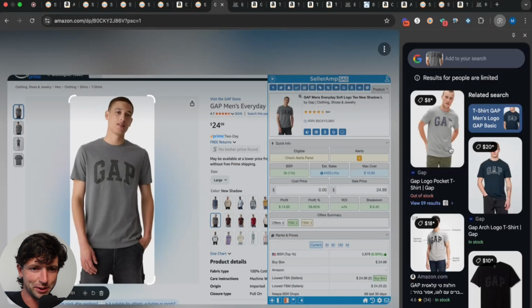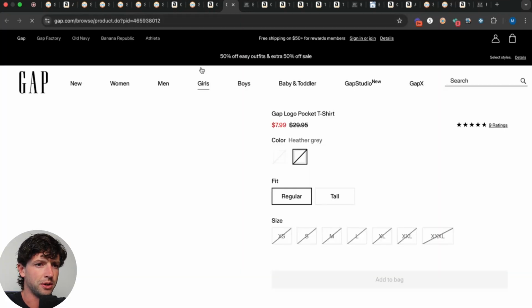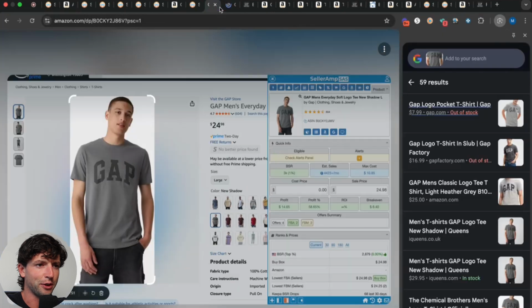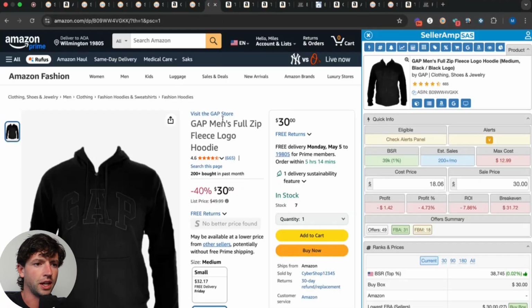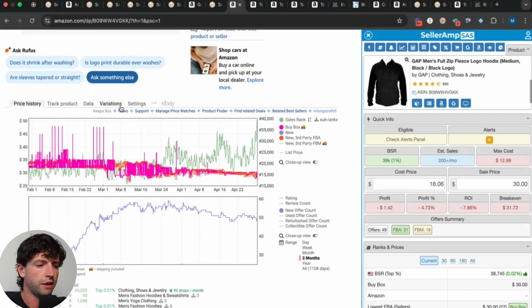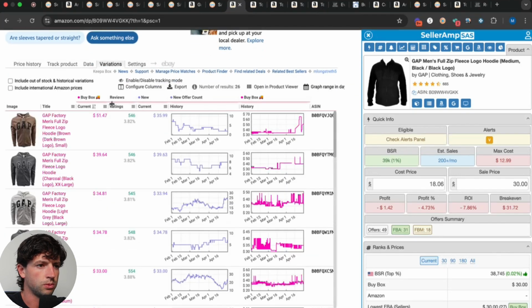Okay, so we can see. So yeah, it might be just out of stock, right? We can see if this color shows on this guy here. Yeah, Heather Gray. Okay, so it looks like we're not going to be able to track down that one. No problem. We'll keep it moving, right? So we go down here, variations, see what people are making money on here, and then we'll take a look at that as well, right?